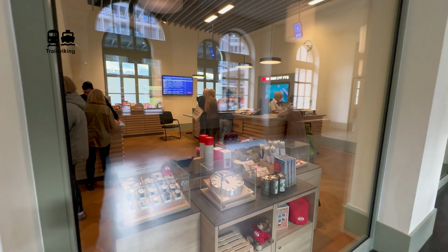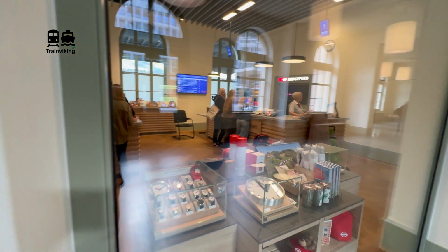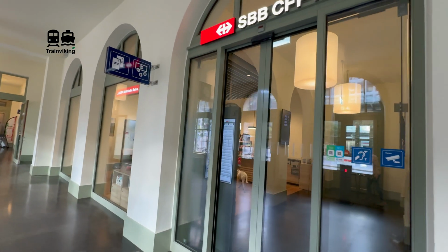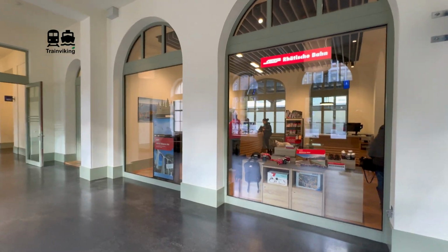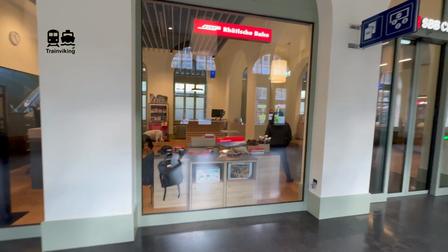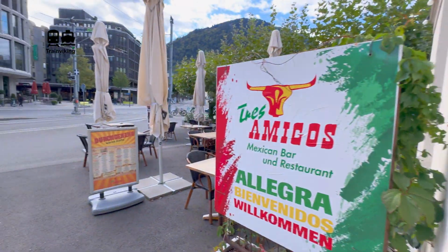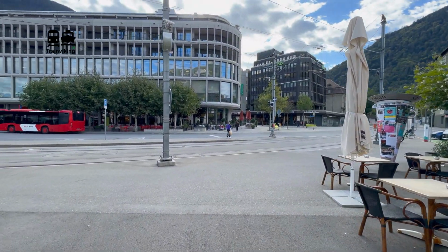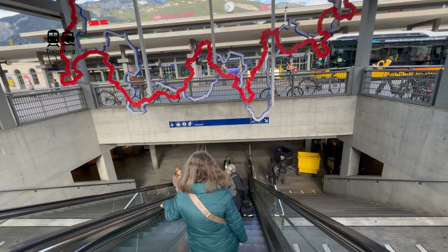These ticket counters are not just to buy train tickets and to get some information about your journeys, but you can also buy railway related souvenirs, change money. Oh, there's just a whole lot more when it comes to this in Switzerland. I mean, Switzerland is a train geek's paradise. Public transportation geek's paradise, I should say. A little bit more at the other side of the main railway station building, there's a restaurant. Well, I think you get it.